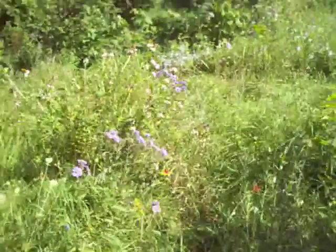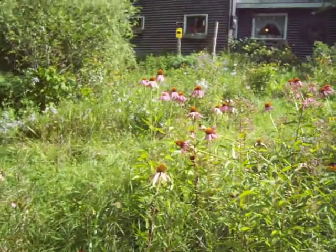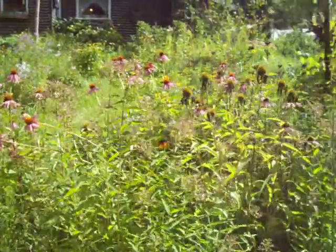So if you get just the right angle, you can see lots of flowers. It's always purple at this time of year.